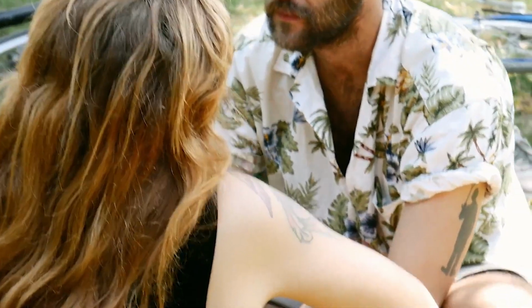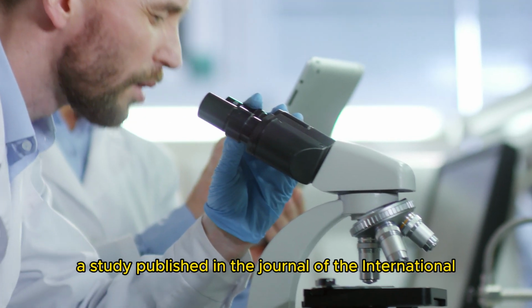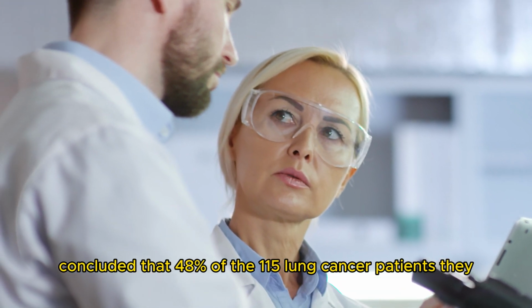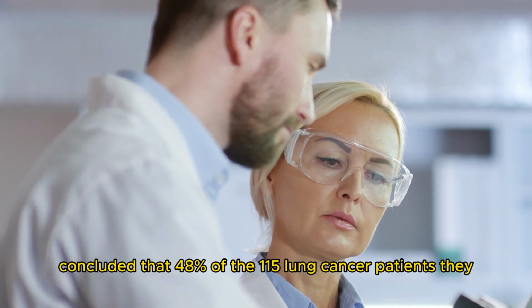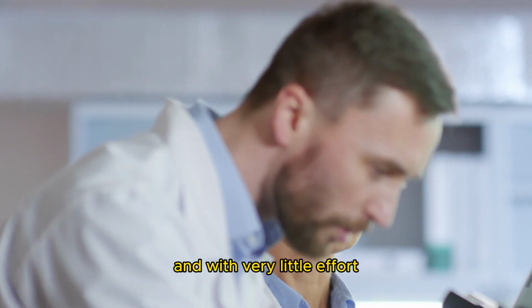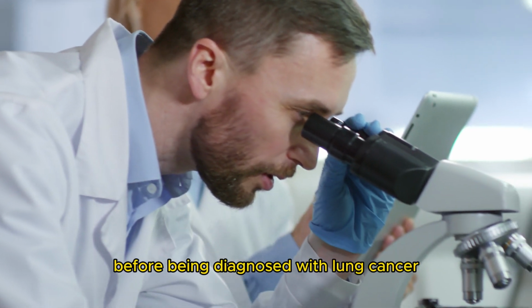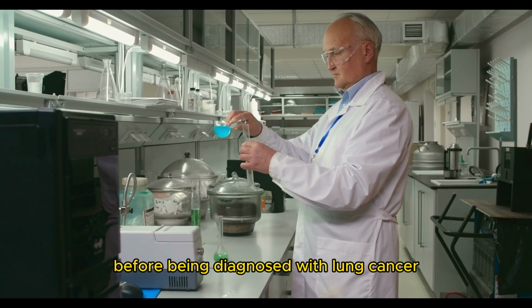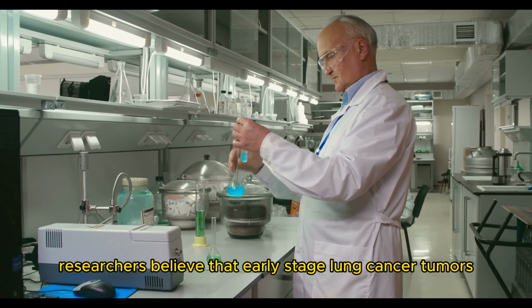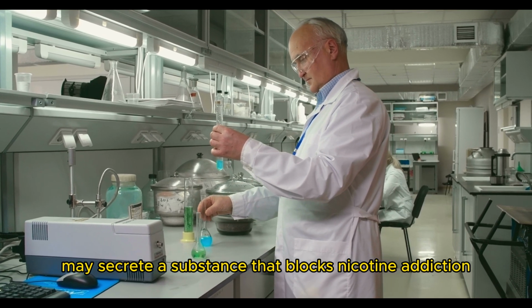A study published in the Journal of the International Association for the Study of Lung Cancer concluded that 48% of the 115 lung cancer patients they assessed had quit smoking spontaneously and with very little effort before being diagnosed with lung cancer. Researchers believe that early-stage lung cancer tumors may secrete a substance that blocks nicotine addiction.